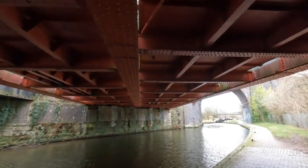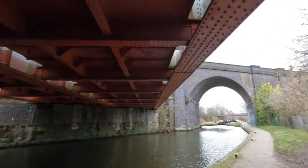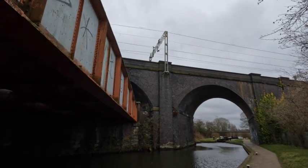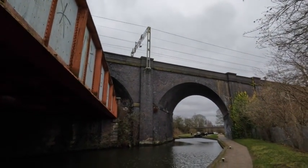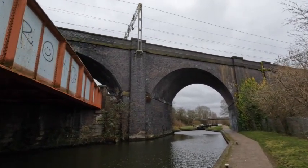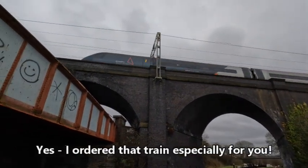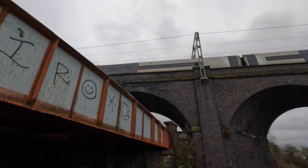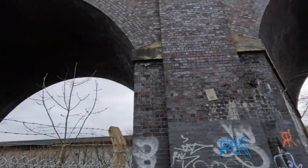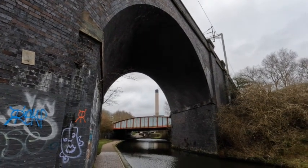And what an incredible weight there must be in this thing. But look at that. What a fantastic structure. How many bricks do you think there are? Oh, it's just amazing. According to my Nicholson's guide, this is the Stour Valley Viaduct. Oh, fantastic structure.